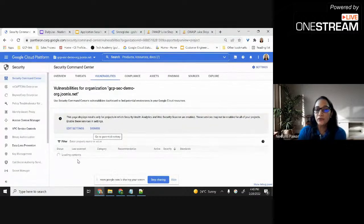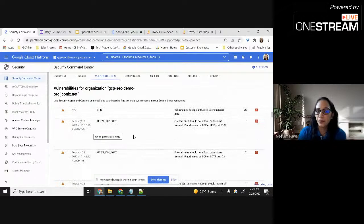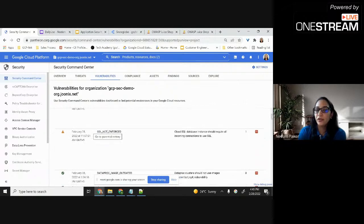So suppose this is an open RDP port, right? This is a networking-related vulnerability, and it tells me which resource is not complying. When you open this, you will be able to see what things you have to correct, like removing it from here. And then XSS, SQL injection, remote code execution, so it will give you everything there.